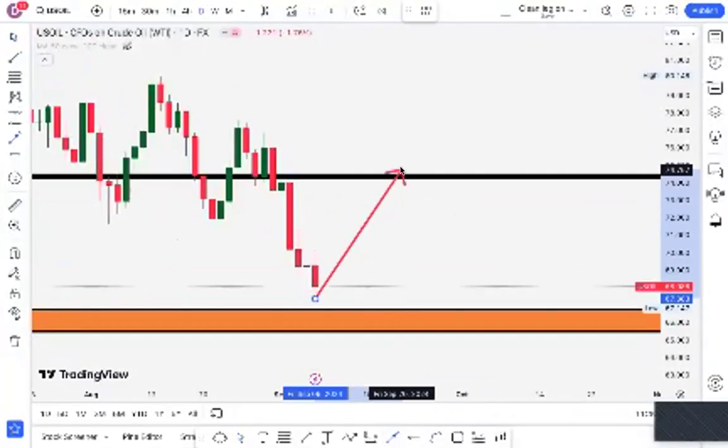We need to see this guy come into this bar right here. Actually, maybe these guys are too fat. So once this is done here, we actually have space to $66 a barrel for crude oil.